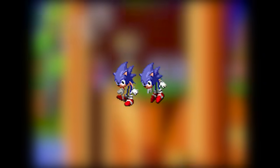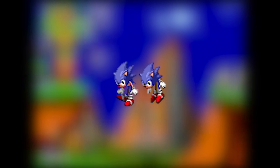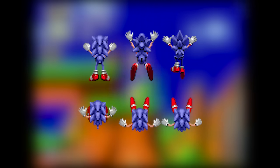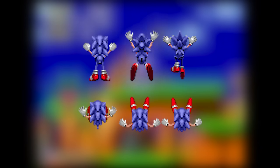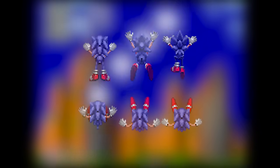Here's one of Sonic hanging. No idea what these could have been used for, unless in early versions of Sonic CD it was possible to hang yourself. Here's some unused sprite sets. One of them falling back and one of them leaping forward. If I had to make a guess, I'd say these were probably for use in the special stages.